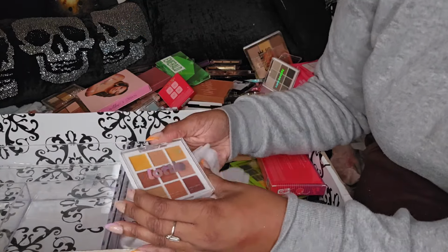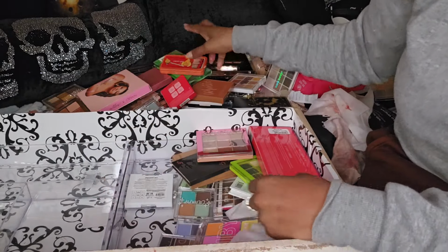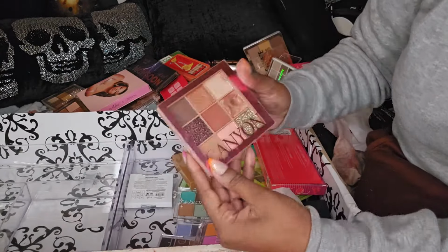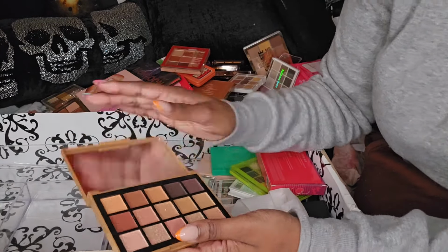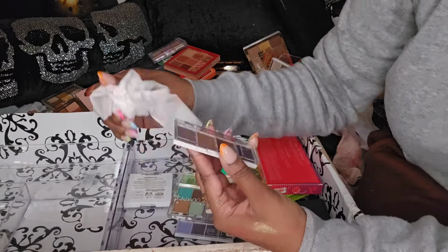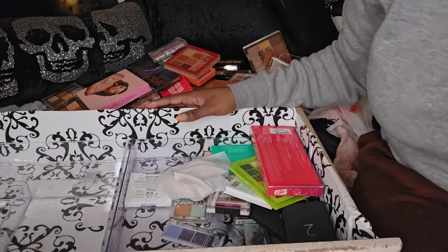I'm going to keep this Lottie London palette. Oh my God, the colors in here are everything. So I'm keeping that. What's Up Beauty, I'm keeping this one. I like this palette. Here's another one of those Magic Collection palettes. This is from Temu. Can declutter this. Malibu Sunrise. Here are some more. Ooh, what's this? Truffles. Oh my God, the glitter. Can y'all see that? I don't think you guys can. Okay.